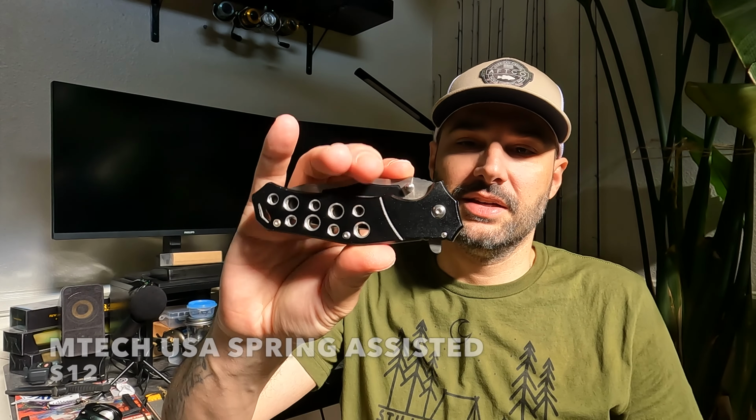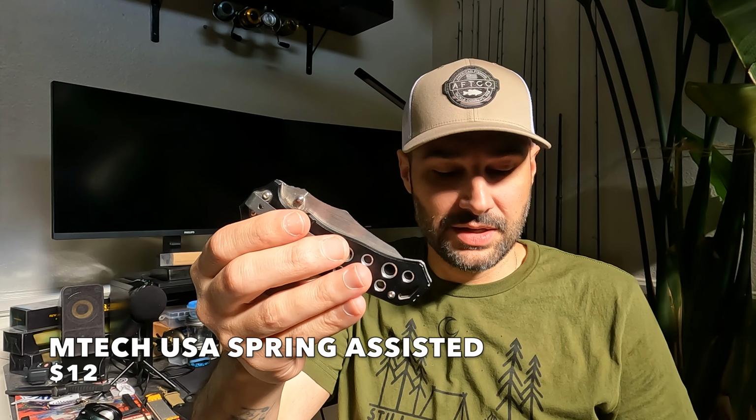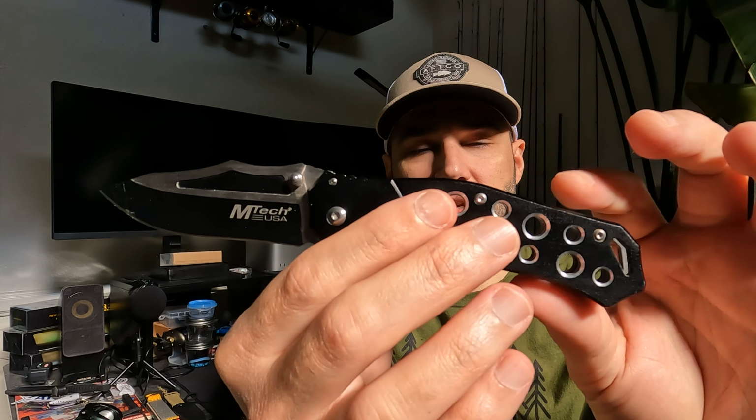Oh man, there's one left. One left for $11.89. Maybe we'll get more of them, but this is from M-Tech. I've carried this for a really long time. It's heavy, but it's a cool knife. Fires right open. It says M-Tech USA on it. It's got the holes in the handle.